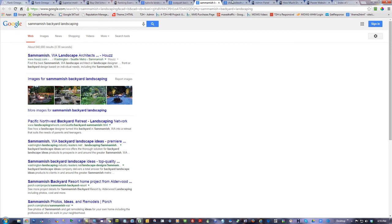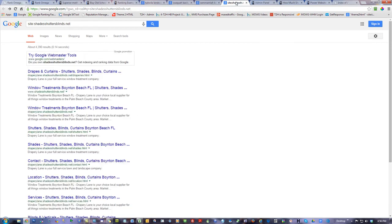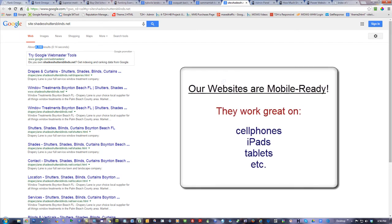Let's go a step further. See this? This is a site colon command. It allows us to see how many pages are on a website altogether. So one of our clients, we wound up comparing their entire catalog. They had something like 500 items in their catalog, and they worked in something like 9 surrounding cities that they installed stuff in, drapes, curtains, shutters, blinds, whatever. And so their general competitive reach, we identified as being these 9 cities, say.